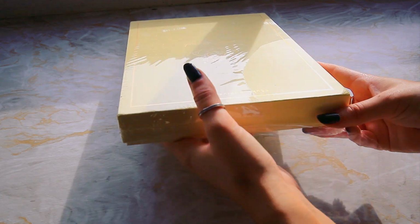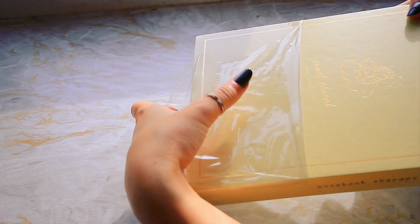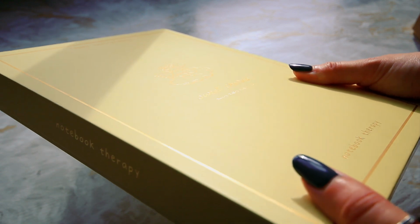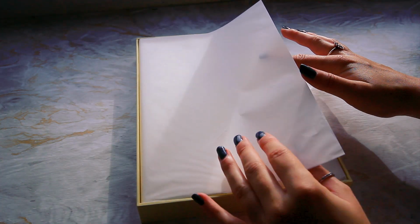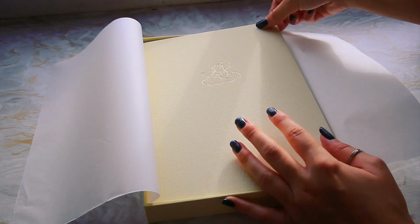I'm now unboxing the package from Notebook Therapy. I ended up buying bullet journals from there instead of Etchr and Olive because the shipping to the UK from Etchr and Olive was extortionate, whereas Notebook Therapy offered free shipping past a certain point, so I did end up getting 2 journals just to get that free shipping. I got a lighter cover one and a darker cover.